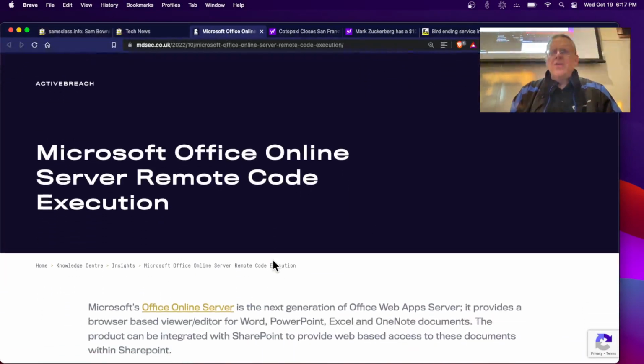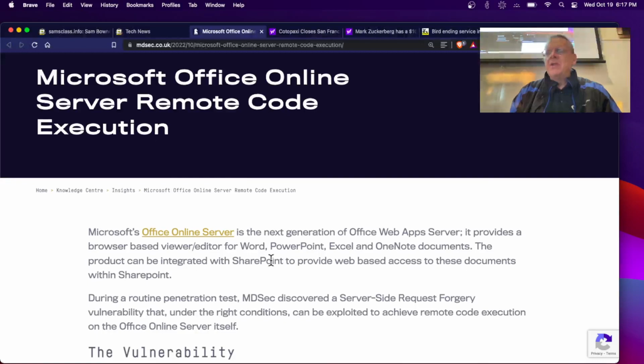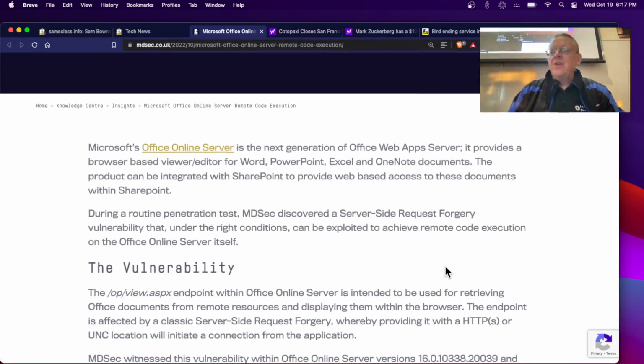There's something called Microsoft Office Online Server, which is the Office web apps server. So you have a browser-based viewer for Word, PowerPoint, Excel, and OneNote. I've never used this. It sounds like it duplicates the function of Office 365, so I'm not quite sure what the point of it is. But anyway, it's some Microsoft product to provide access to Office, and it's got a vulnerability.